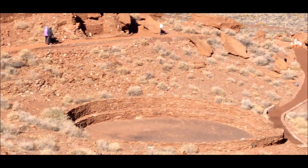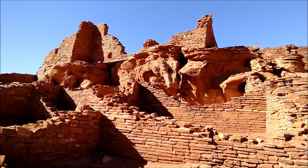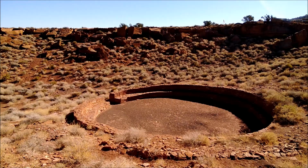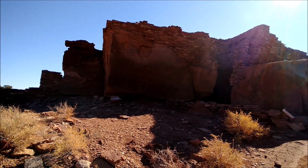By 1182, perhaps 85 to 100 people lived at Wupatki Pueblo, the largest building for at least 50 miles. Within a day's walk, a population of several thousand surrounded Wupatki.